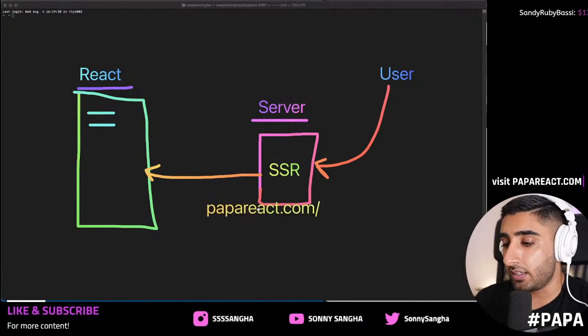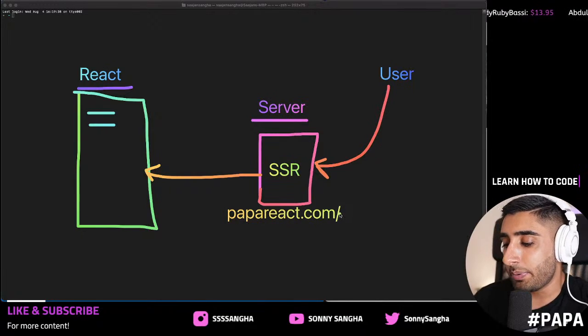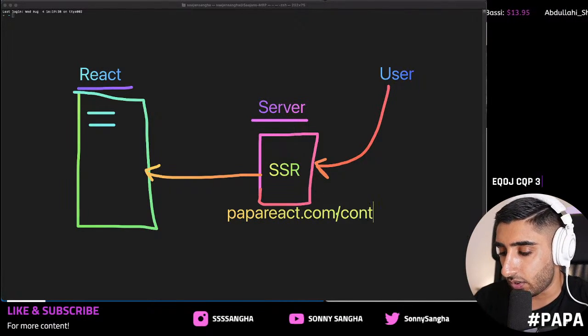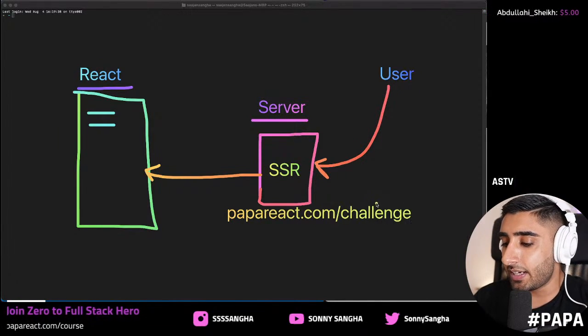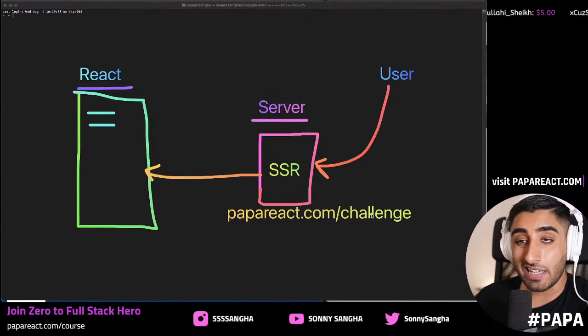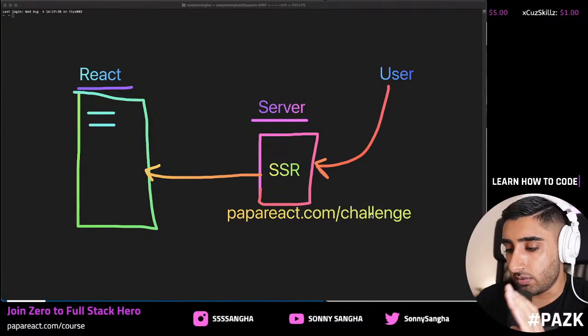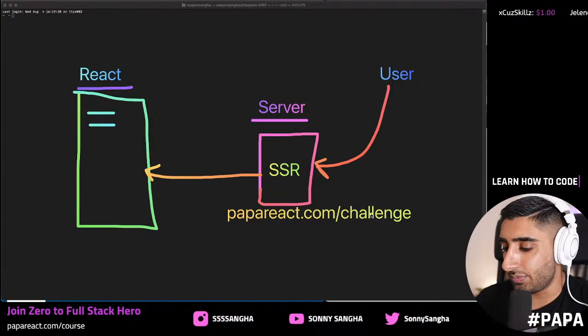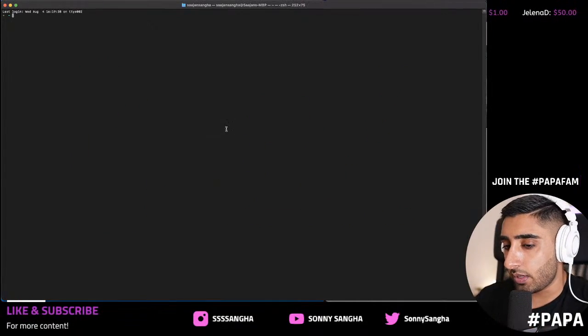It's still quicker than doing the entire React app, because all we're giving them is the one page they're visiting. If they go to, let's say, the contact me page or the challenge page, then all they're going to get is the challenge page. They're not going to get the entire app. So it's way faster and way better to use Next.js over typical React, just for that one reason. It has a bunch of other benefits, but that is a quick breakdown as to why we do it.